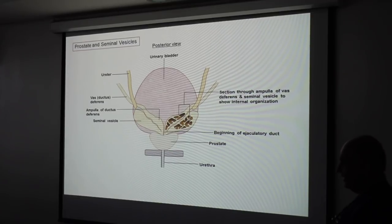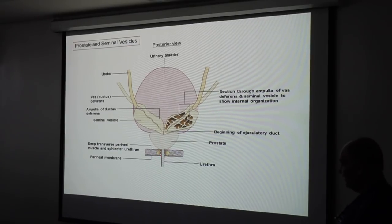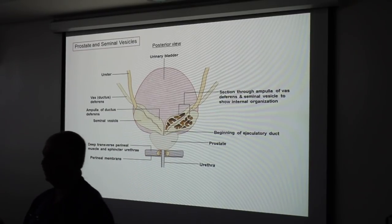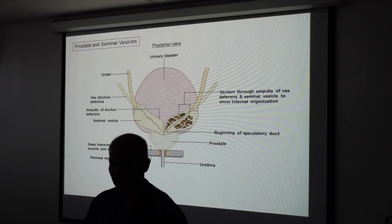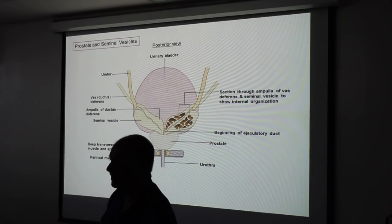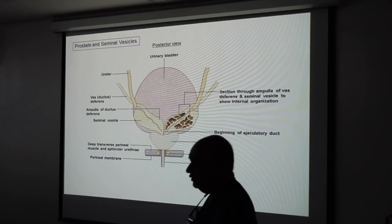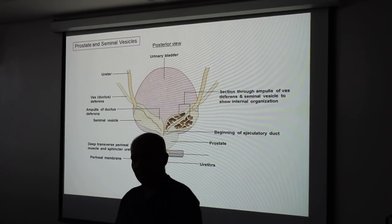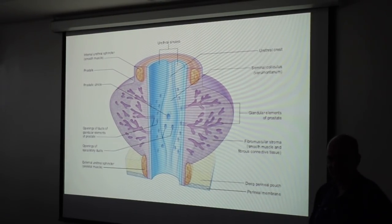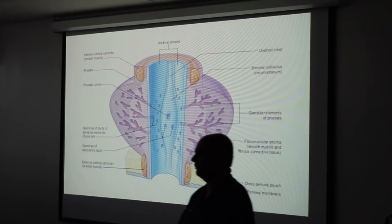Now there we have the transverse perineal muscle. The part of the urethra which travels through the transverse perineal muscle is known as the membranous urethra. Now these are the glands. These are the bulbourethral glands. We can see the part of the urethra which passes through the prostate. It has numerous openings, and these openings bring in the secretions of the prostate.